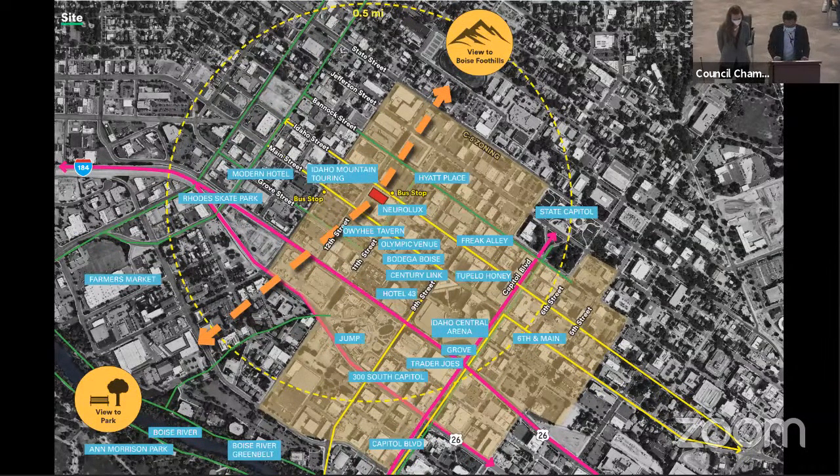The first slide over here is an aerial map of Boise. Our site is the red rectangle at the intersection of 12th and Idaho. As Josh pointed out, we're in the C5DD zone, so our height and residential FAR is unlimited. And as a tall building, we have really spectacular views to the foothills and the green belts. At the street level, we have very convenient access to the bus line on Idaho, bike trails along the river, and we're within walking distance to much of the retail services, civic and recreational spaces the City of Boise has to offer.